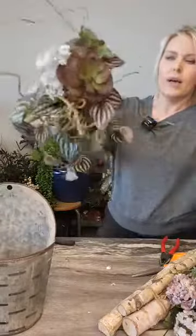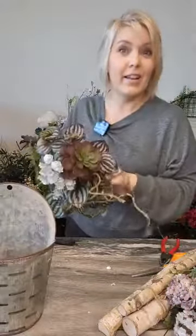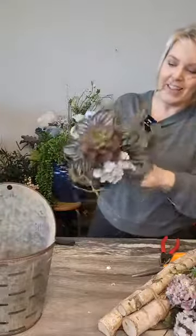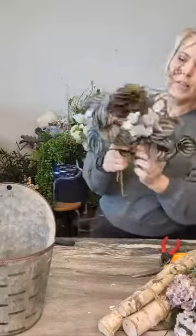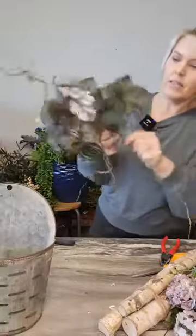So I'm going to go back and use my Bendy vine. Oh, you're liking it already. I didn't even do anything good yet, guys. And I'm going to take one of the strands and wrap it around the stem of the bush and the succulents all together there and the twig itself, because it's like a giant twisty.